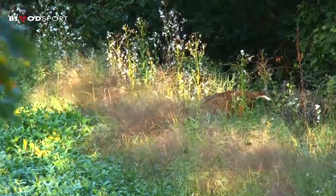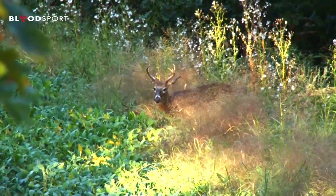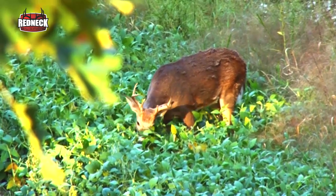You can see a lot of different draws and a lot of area and a lot of other fields and other properties. So we're gonna sit back, enjoy God's creation tonight, and hopefully we get a chance at a shooter buck.